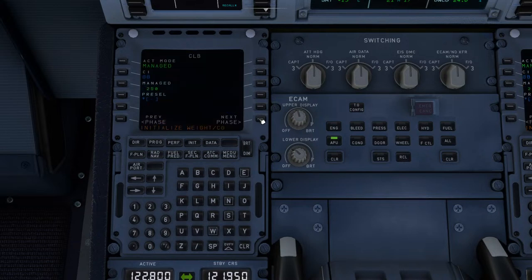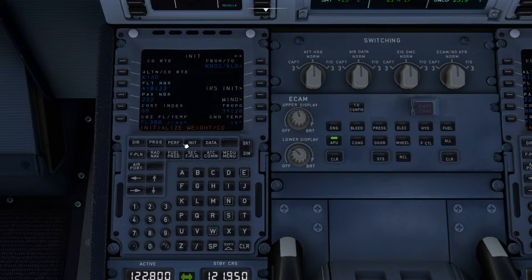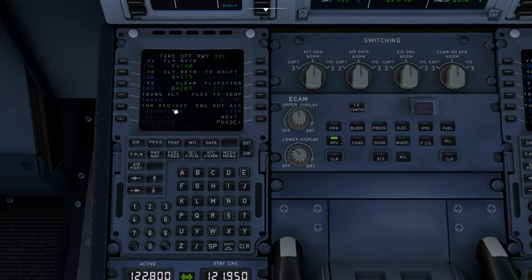Okay, next phase. Oh, it's saying initialize weights CG. Did I not do that as well? Init. Next. Cost index is in. Looks okay to me. Zero fuel weight, so the center of gravity is in there. So maybe that was just a notification, maybe before we had filled it in, it's just warning us.